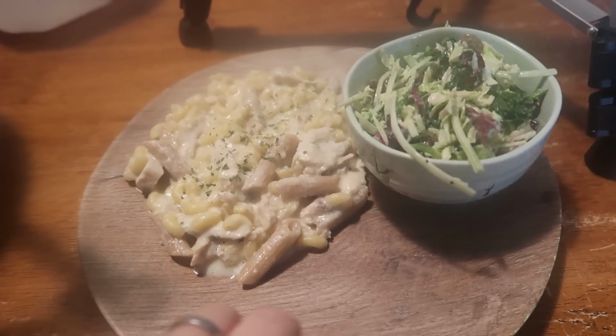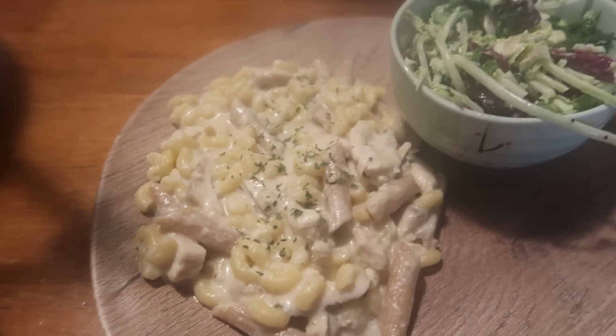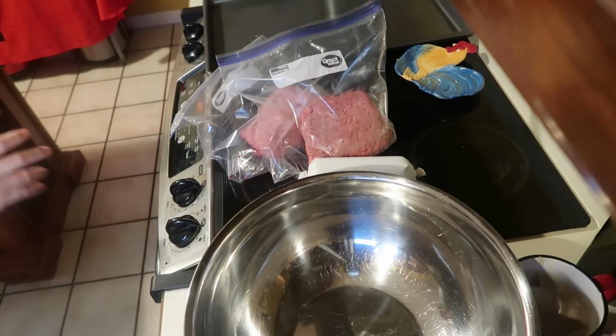Okay, so here is lunch. It is the pasta. I just sprinkled a little dried parsley on that. And then the salad.